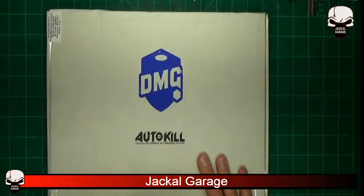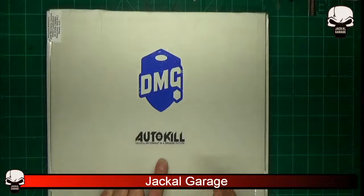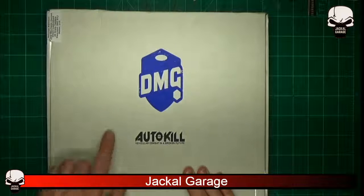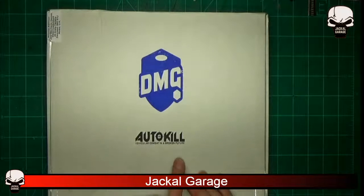And they also, if you go to their website, Joe's starting his Wacky Racers later this week. Sweet. I can't wait till he gets that on the table. It's going to be a fun version to play. But if you go to their website, Dice Mechanic Games, they actually give you the rules for their game called Auto Kill.